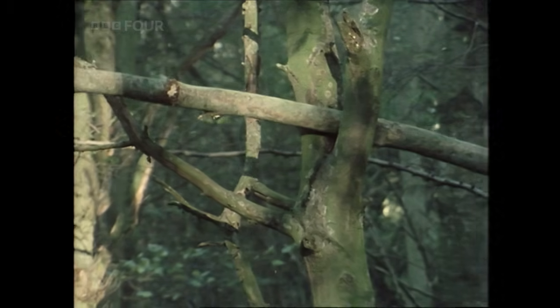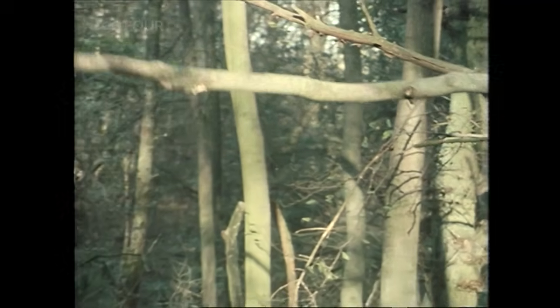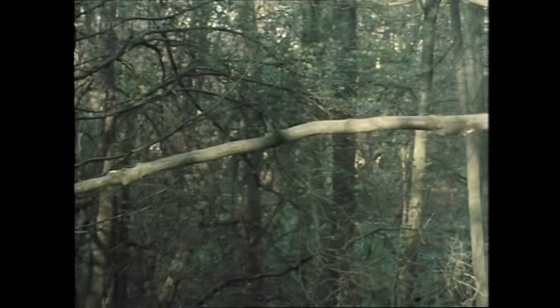A fork between two tree branches makes an excellent fulcrum for the pole itself. A carefully chosen springy bough, often of larch. The heavier end is, of course, anchored to the ground.